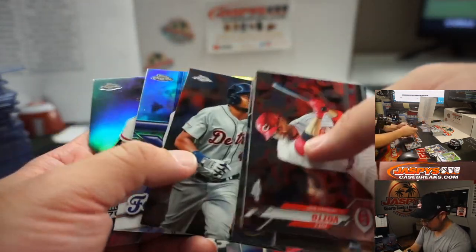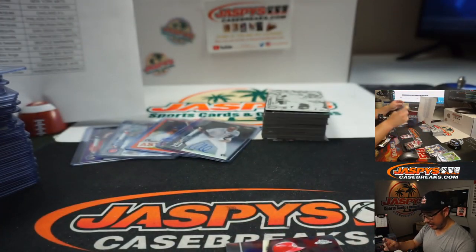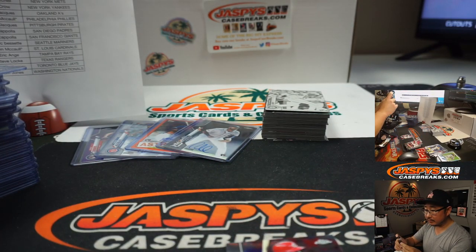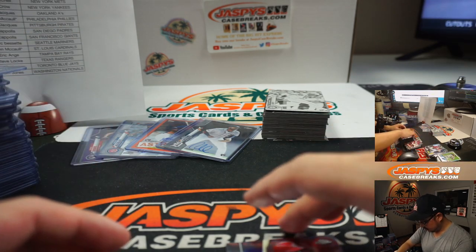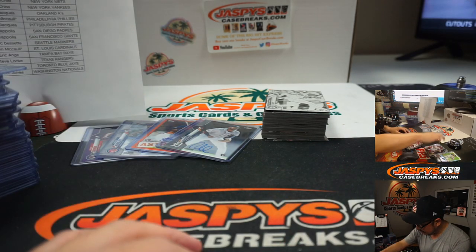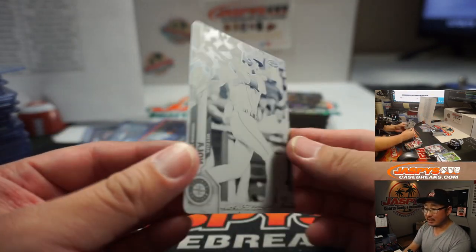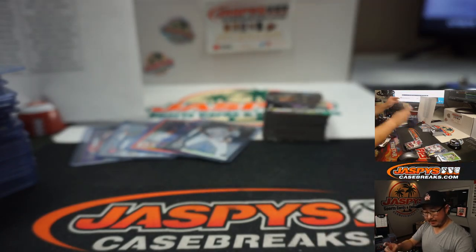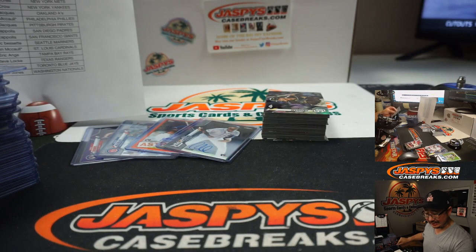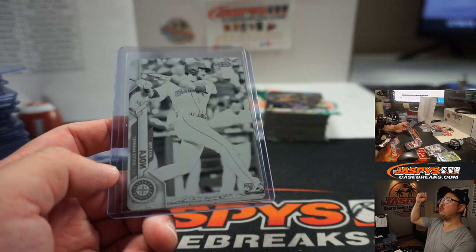Aquino, another printing plate. There's Johnny Bench. Wow, two printing plates in this case. And that is going to be Austin Nola. We saw his autograph earlier. And now there's the plate for Mark and the M's. Mark, all aboard the Big Hit Express. Woo woo!